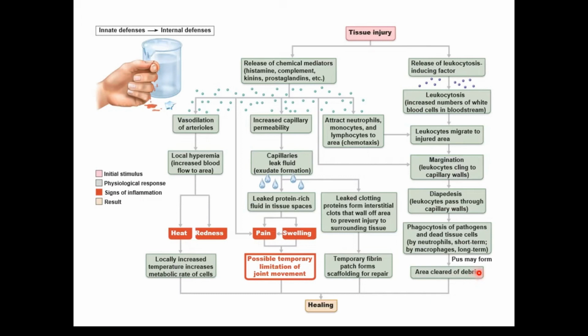Now this says pus may form. Pus is made of white blood cells, that's why it's white, usually. Dead flesh, bacteria, or virus particles, whatever happens to be in the area. Stuff you don't want in your hair.